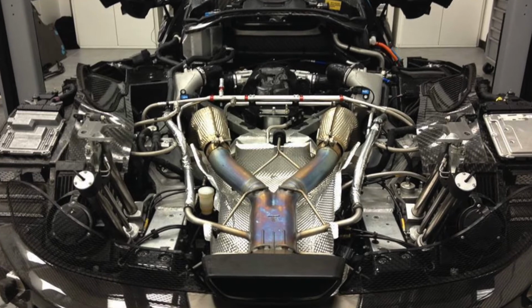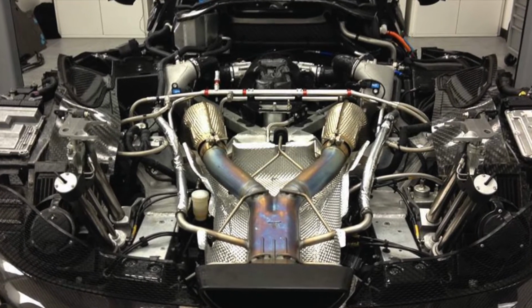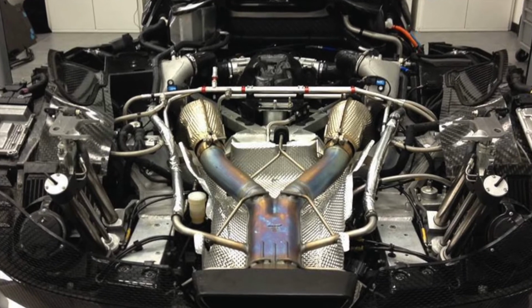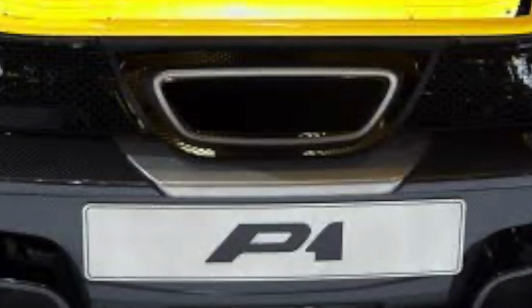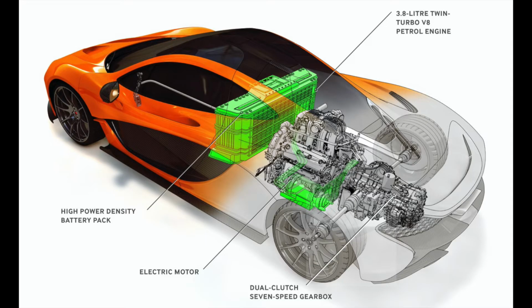Let's talk about the engine. This car is a plug-in hybrid, so whether you're in the mood to rev your loud petrol engine and roar along with it with the help of the nippy electric motor, or whether you choose to be quiet and eco-friendly, using only the electric motor, that totally depends on you.